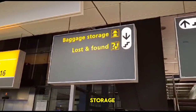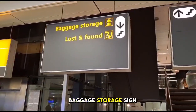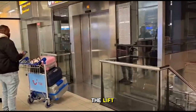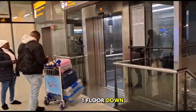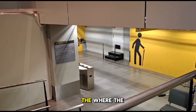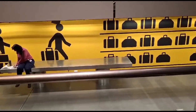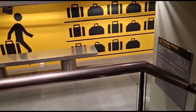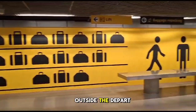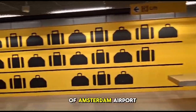So to go to the baggage storage, you have to go 1 floor down. So on the left hand side you see this baggage storage sign, and then you go with the steps or with the lift 1 floor down. When you go 1 floor down, you already see where the baggage storage is. This is where the baggage storage is there, outside the departure area of Amsterdam Airport.